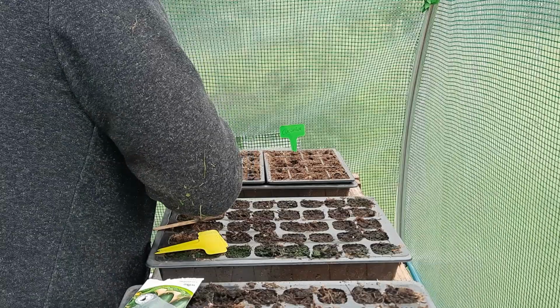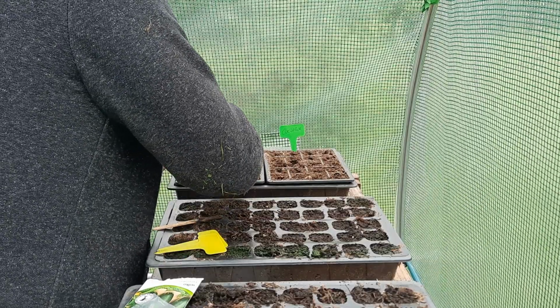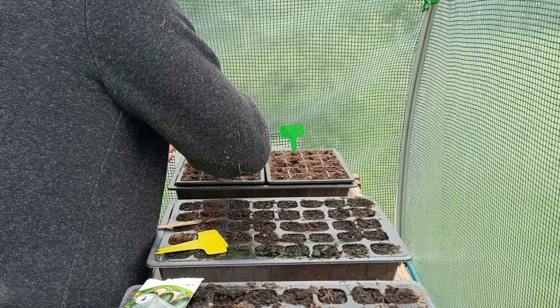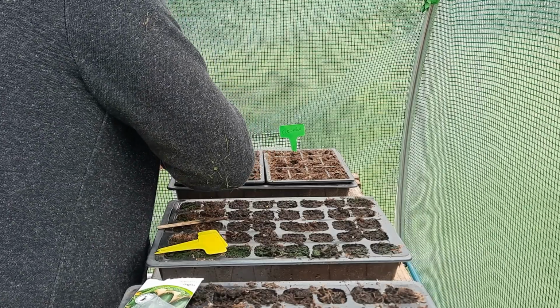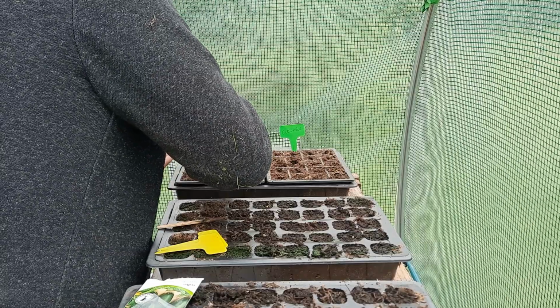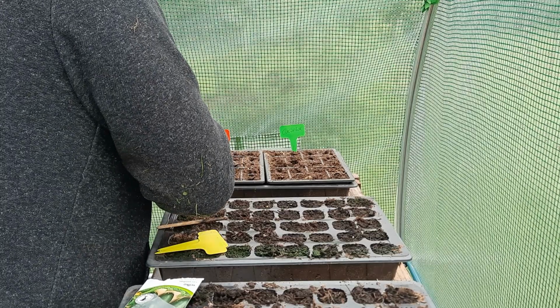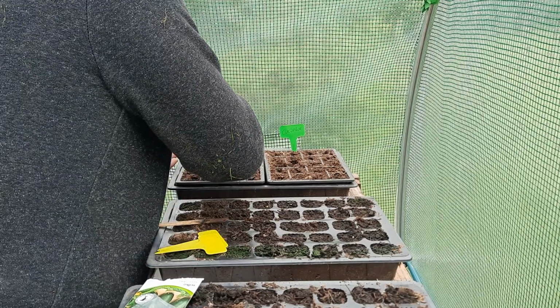I don't know what's up with these seeds this year, whether it's the temperature or whether it's the seed itself, who knows, but they're just not wanting to germinate. So that's a tomato done.